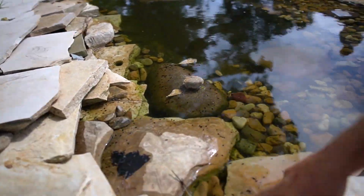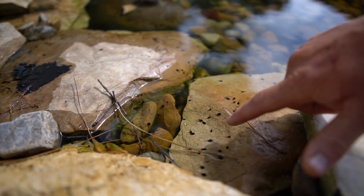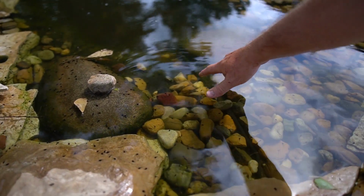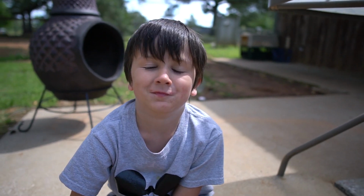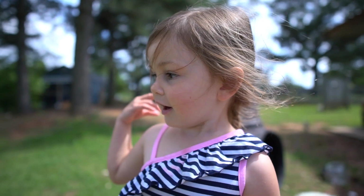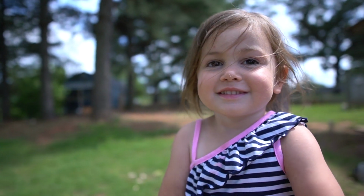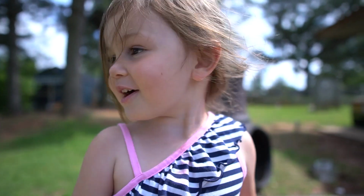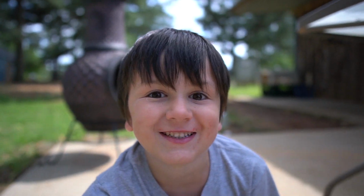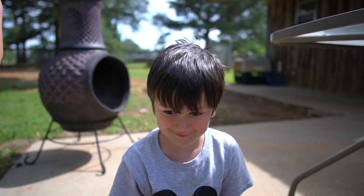Come right down here. Is the camera picking that up? You can see all the tadpoles in here. They are literally everywhere. Hey, Liam, what do you think about the pond? Good. Shell, what do you think about the pond? I love those bubbles right there. The bubbles in the pond? Yeah. What else do you like about it? What do we hear at nighttime? Frogs! So many frogs, right? Yeah. It's been really cool.